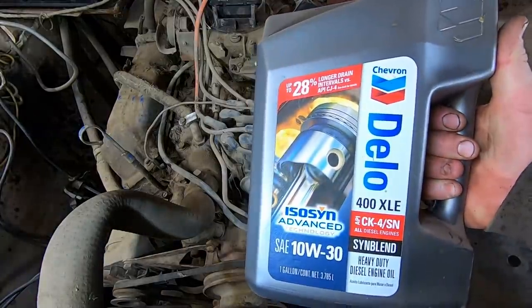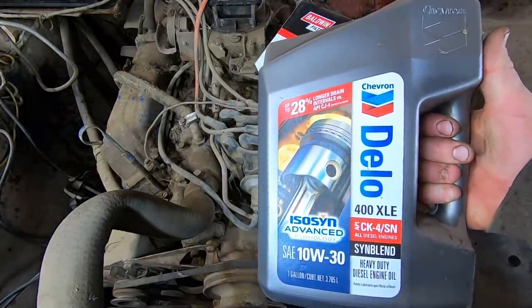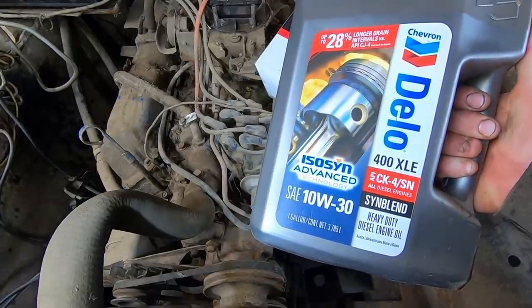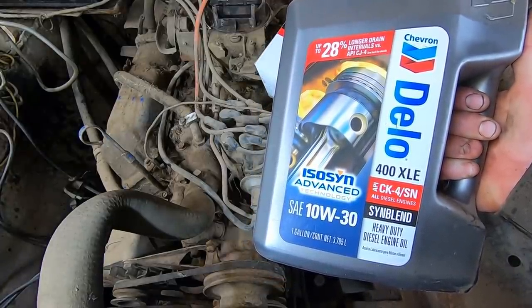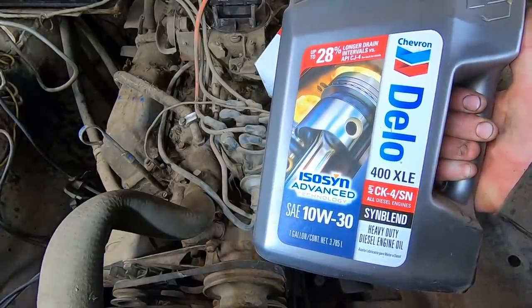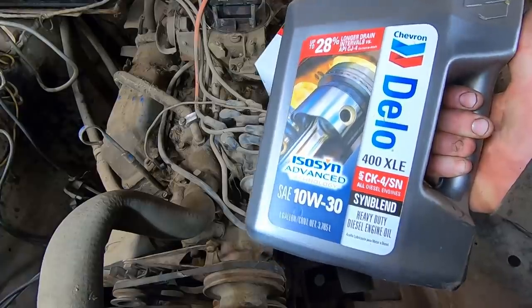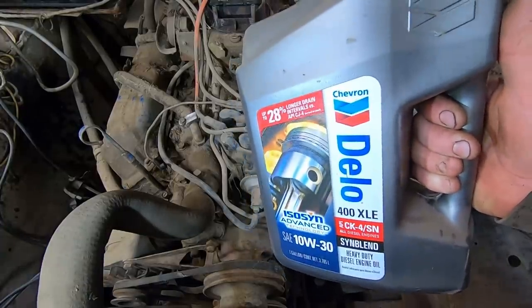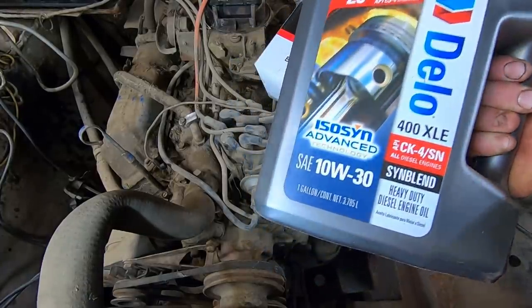And we got some Chevron Delo 10W30 with Isosyn advanced technology. It's good for diesel engines, heavy duty. It's a synthetic blend, so it's way too good for this, but that's what we got.